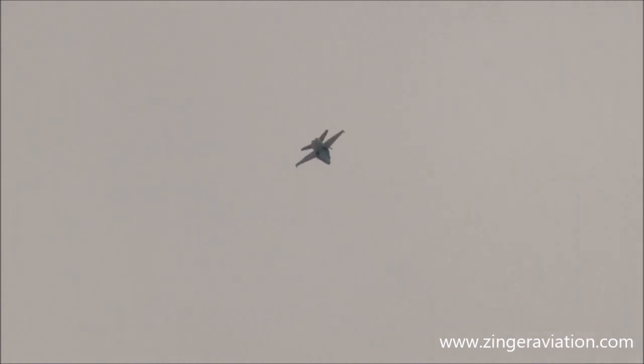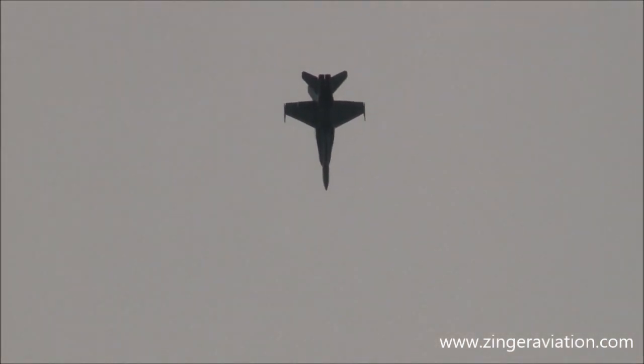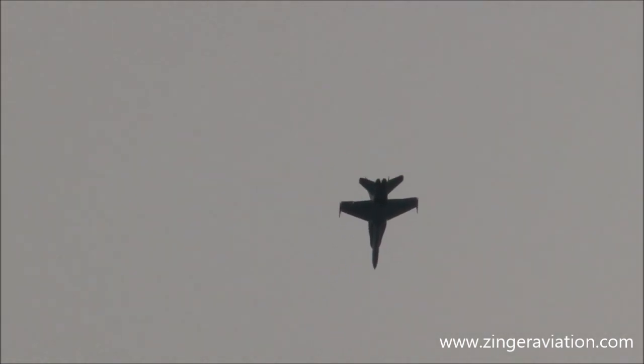Up close and personal, MacGruber diving back down straight at the ground in the FA-18, setting up for the minimum radius turn. He's now going to be demonstrating the extreme maneuverability of the FA-18. Whether in a dogfight or trying to avoid a surface-to-air missile, the ability of the Hornet to turn around in a very tight space gives it a tremendous tactical advantage. From the left, the Hornet, minimum radius turn.